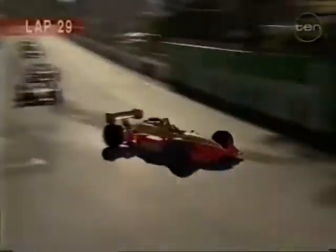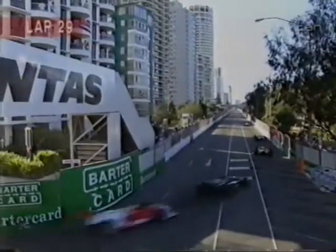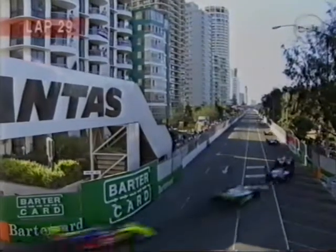And Mauricio gives way, which was smart driving because that could have ended in tears. He didn't have an option there. If he turned down to the apex, there was going to be a crash. But that's the way to do it on these street circuits, Neil. You have to go all the way down, take the apex, and don't give the other driver a choice.